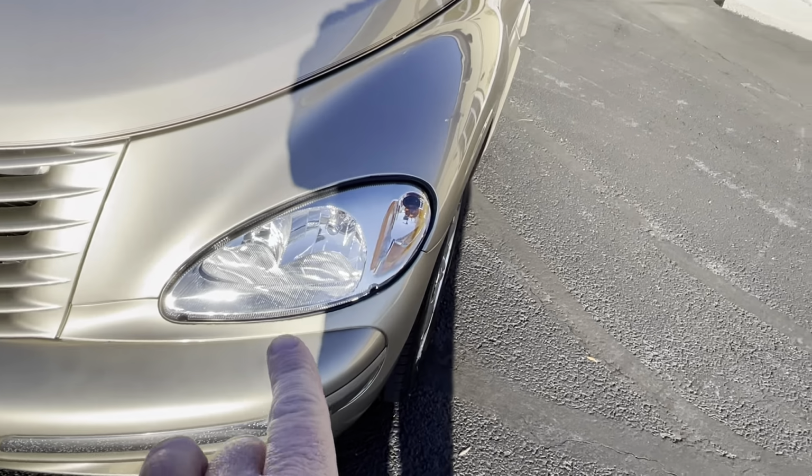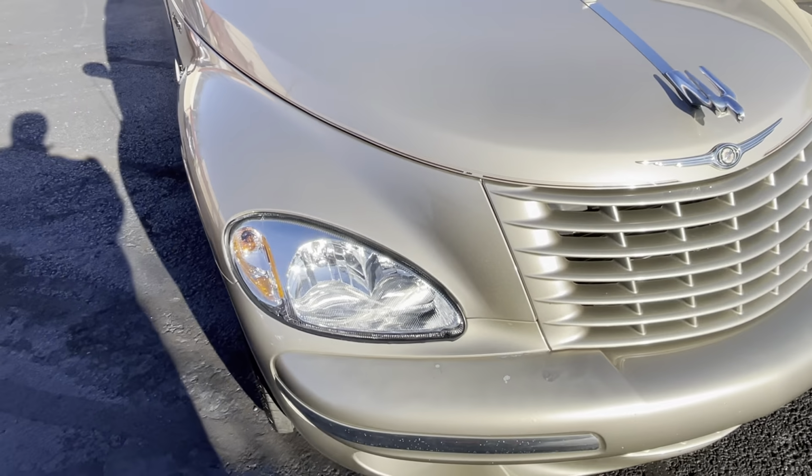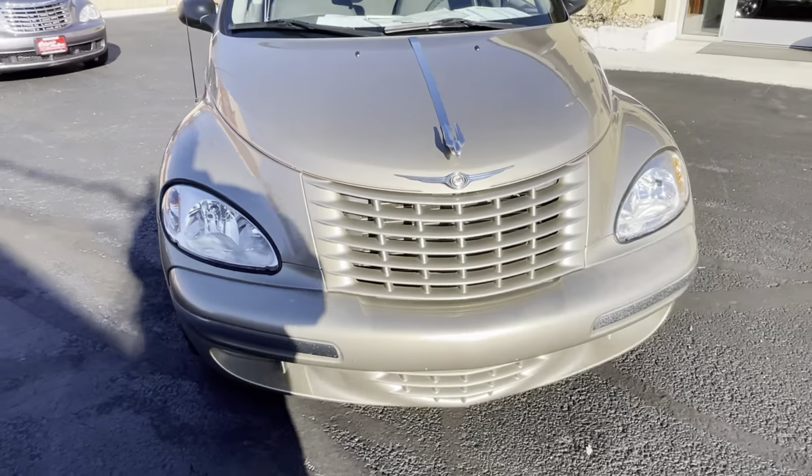And you know, I don't think I said this yet, but look how clear the headlights are, in such nice condition. So clear and so clean. Very, very, very nice.